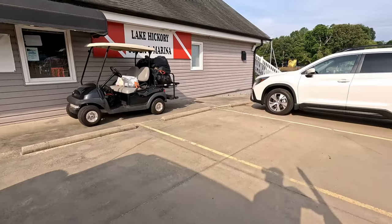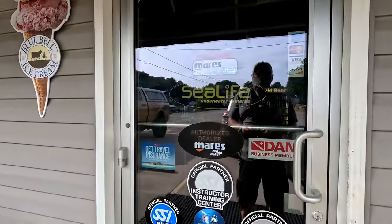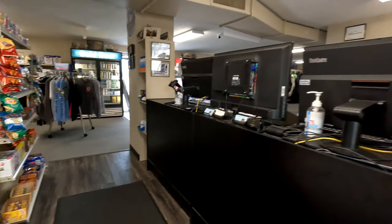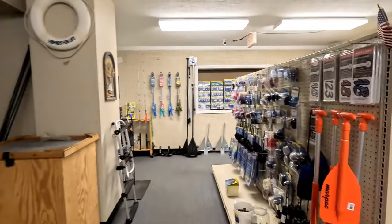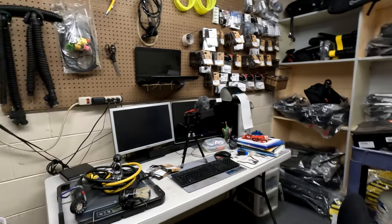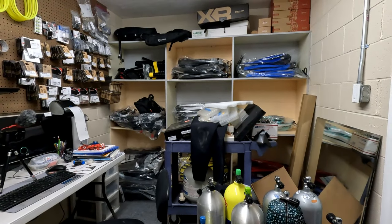Alright, let's see what I've got to do today. Well, looks like we got a pile of tanks to service, got a regulator, and a computer to deal with. Definitely going to be a busy day.